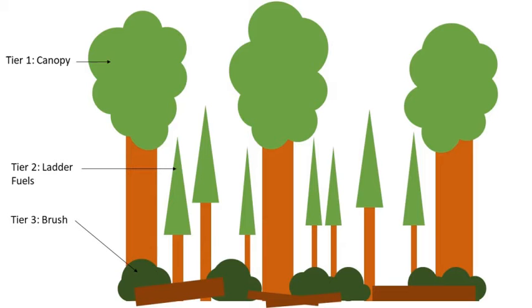Speaking of dead material, the fourth and final tier is woody debris, your twigs and down logs. Twigs obviously act as great flash fuels, but large downed logs are the real trouble. Think about it like a campfire. Once you get your big logs going, they take a very long time to burn through completely, and they put off a large amount of heat in the process.